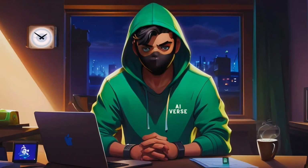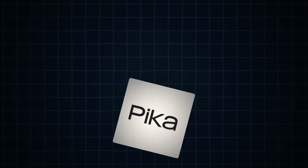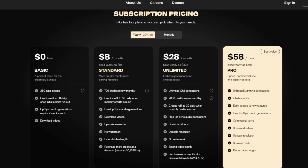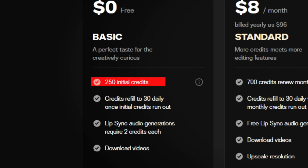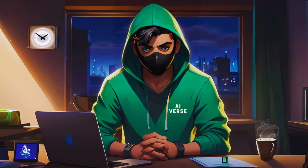Now, it's time to bring those anime shorts to life. This is the most fun and exciting part of the whole process. We are going to use Pika, which was also called Pika Labs in the past. They offer a sweet deal with their free plan, giving you 250 credits every month. And if you burn through those 250 credits, no worries. You'll get an extra 30 credits every day until the next month rolls around. That's kinda neat, isn't it?